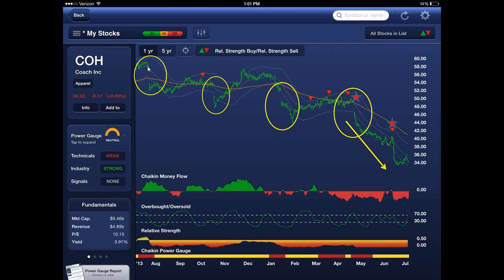And each time Coach reported a negative earnings surprise, the stock gapped down. So the last gap down came after both Steve and Chaikin got sell signals. And you see them on the chart here, and then you got big acceleration to the downside. Steve got another sell signal here, and this stock just keeps making new lows. And the power gauge has turned neutral because the value metrics have actually turned fairly attractive.